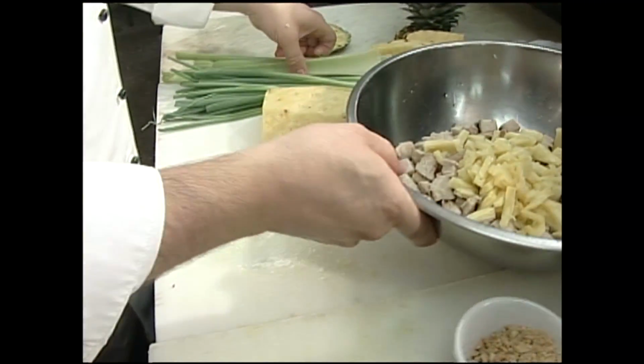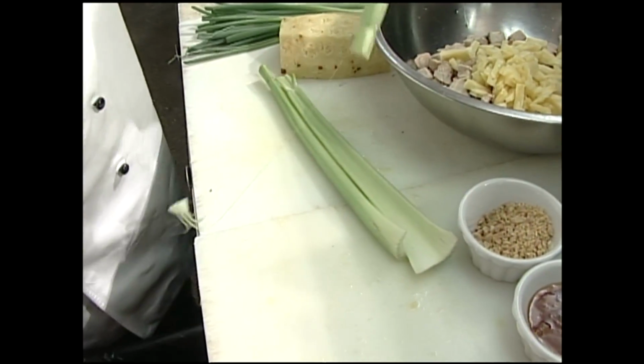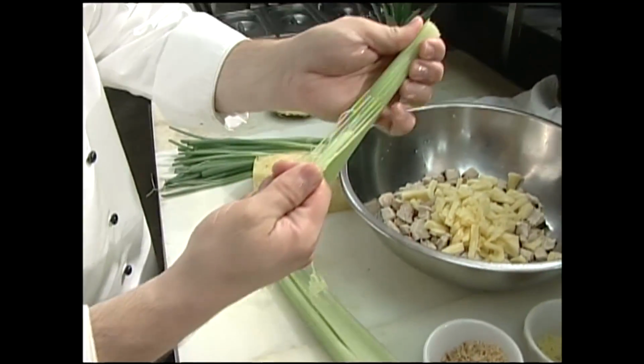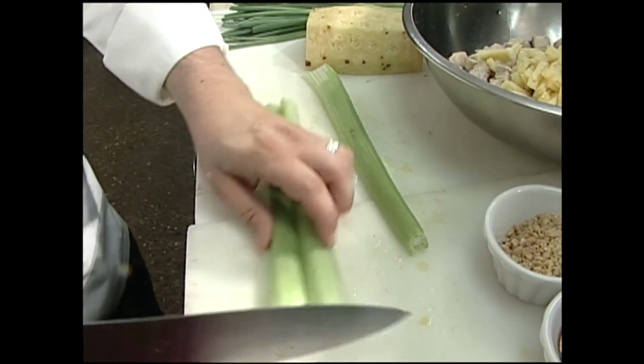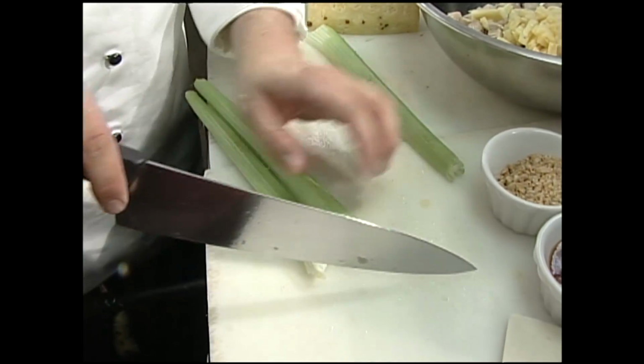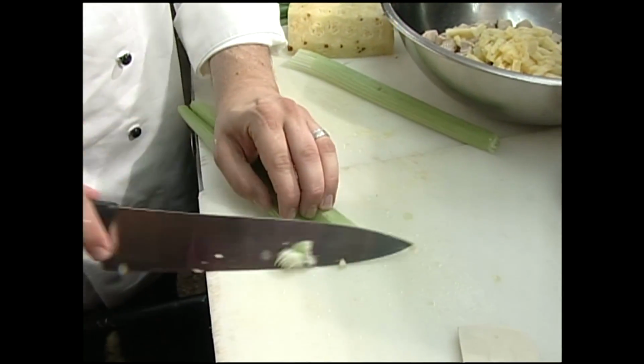Recipe also calls for some celery. Just going to take the strings off of that a little bit. It's a quick way to do that. Okay, they've asked the celery to be sliced, so it's also tropical. So I'm going to do sort of an Asian cut on this celery. Describe Asian cut versus regular. Yeah, it's just kind of a bias.